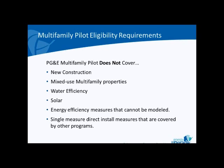The pilot program itself does not cover new construction. It does not cover mixed use; mixed use may be allowed in 2014, but for the pilot it is not allowed. It doesn't cover water efficiency. There is no solar rebate in this, and any energy efficiency measures that cannot be modeled are not allowed in the pilot. And then any single direct measures that are installed by other programs: if you're accessing a single rebate in another program, your baseline gets established, and in this pilot you would have to model for whatever the current condition is. In the pilot we're not accessing single rebates, and there's no double dipping for this rebate process for the pilot program.